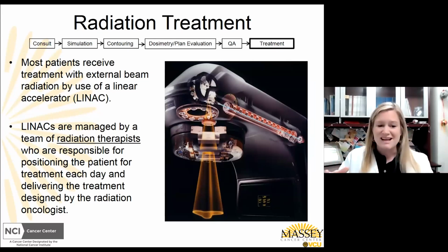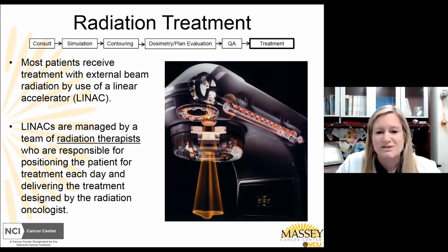Here at the main site, we have 3 different treatment machines. We also have treatment machines at Stony Point and at Memorial Regional Hospitals, as well as several others in the greater Richmond area. And so the therapists are who you're going to interact with on a day-to-day basis. And they're in charge of basically setting you up in the treatment position.